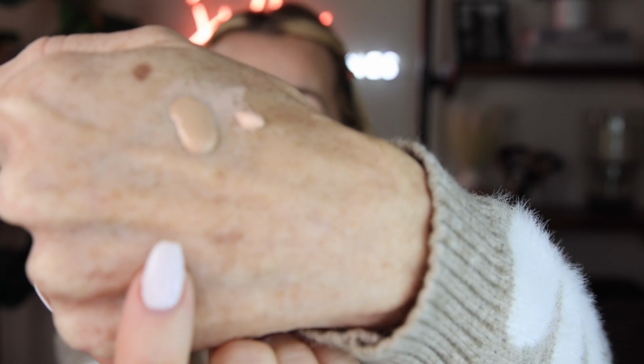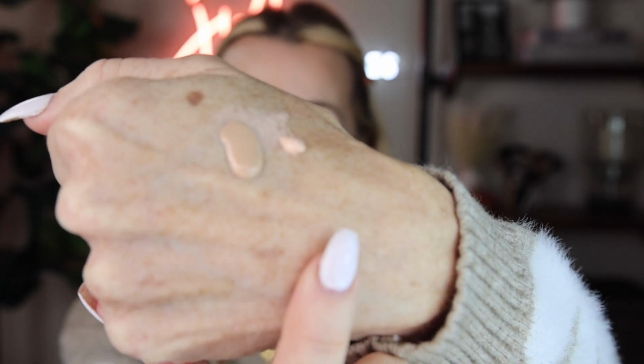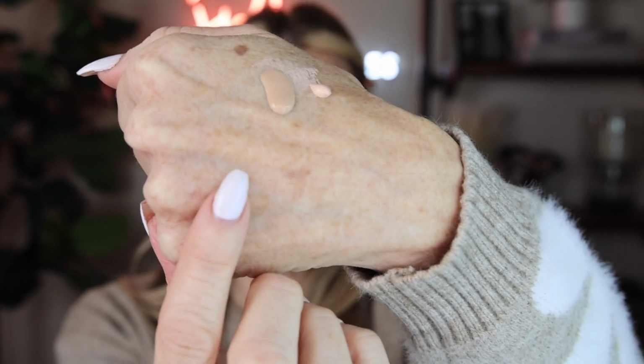The difference in consistency between the two, here is the L'Oreal. It's definitely a thinner liquid formula where the NYX is a little bit thicker. You would think that this wouldn't cover as good, but that's not the case. I can tell that the coverage is pretty similar to me in terms of covering up the imperfections on my face. It's very blendable. Let's see if it's buildable though. Let me just add a little bit more to see if you do want more coverage, can you get it? And I think the answer will be yes.